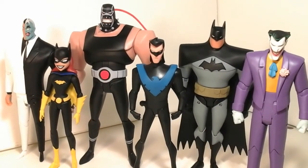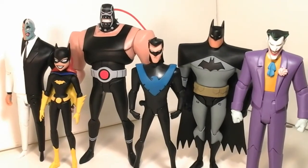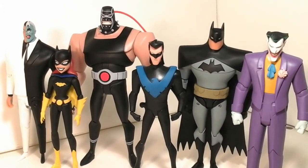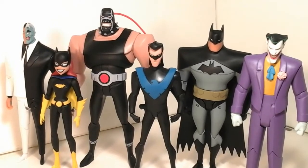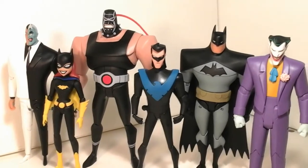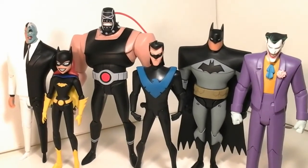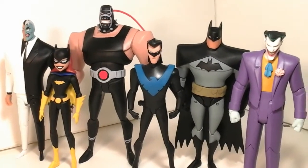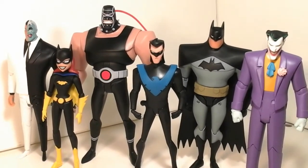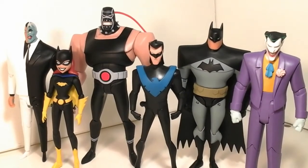Out of all the figures that they've made, there's a bunch that I still want to get, namely the Scarecrow. I definitely want that one. I would love to have the Killer Croc with the baby doll, because I think the baby doll is really cute. And Man-Bat, of course, and there's just tons: Harlequin, Poison Ivy, you name it. I'd love to have them all, and they just seem to be making more and more. One of my dream figures was the Phantasm, and I never would have thought they would make him, and they did, and today's review will be on that.